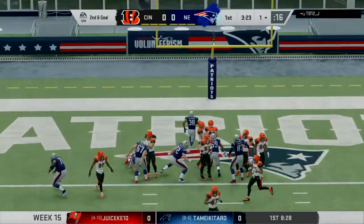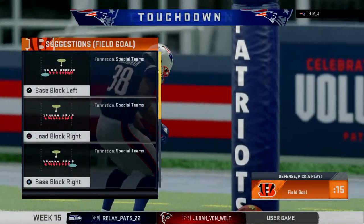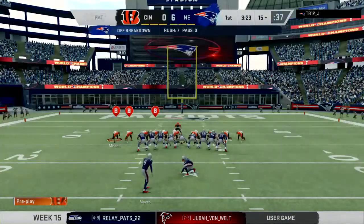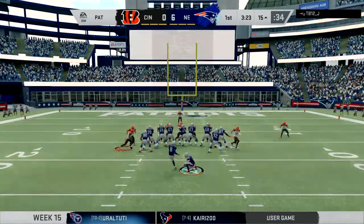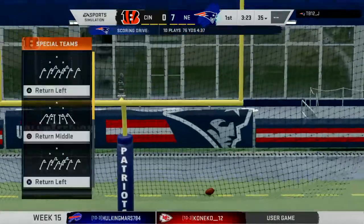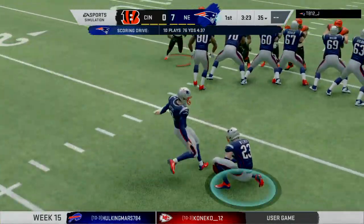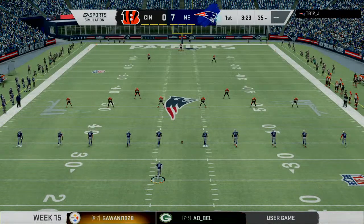On second down now, it's Buchanan. And he is in. Touchdown, New England. A great effort there. His first touchdown on the year. And the Patriots drive right down the field and score on the opening drive. Extra point up and through by Myers. And that makes the score 7-0.